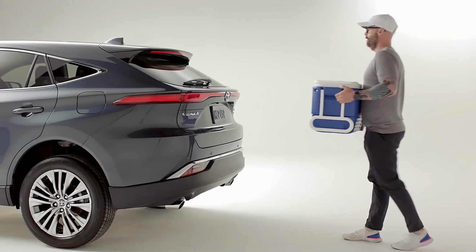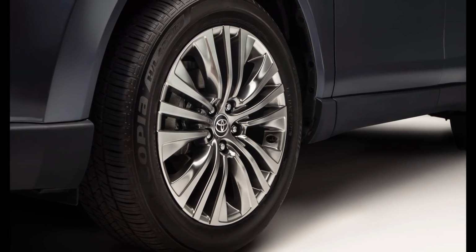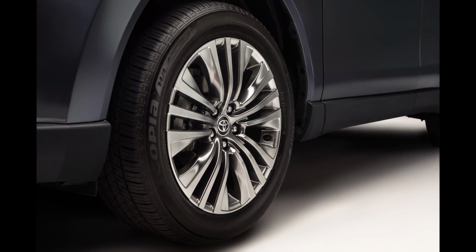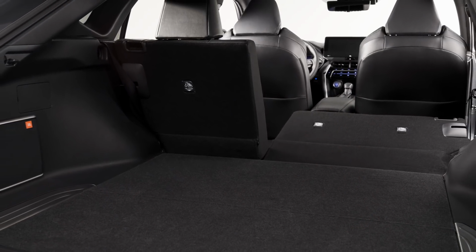They didn't say if it was going to be kick sensor, but I would assume it would have a kick sensor on it. The LE will have 18-inch wheels, and the XLE and Limited get the 19s. As for cargo capacity, 36.3 cubic feet of space is available behind the second row, which is actually 2 cubic feet more than the now threatened Lexus RX 350.